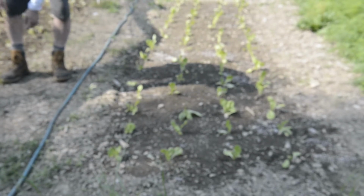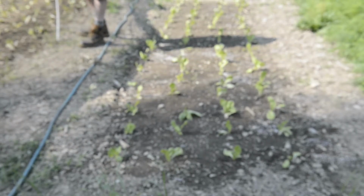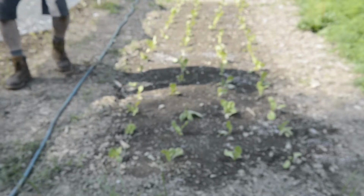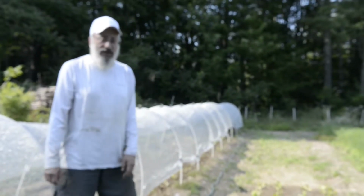These look greener, actually. Right now they could. It might be an effect of the light being diffused through the cover that you're looking at it from. But we'll see what they do. But this lettuce obviously is not ready to go. But it will be fast. It'll grow quickly in this heat.